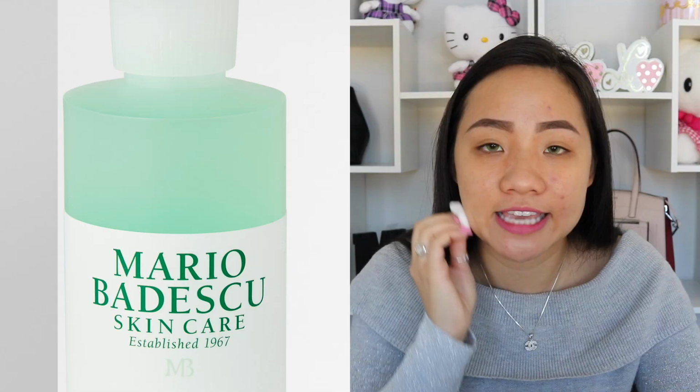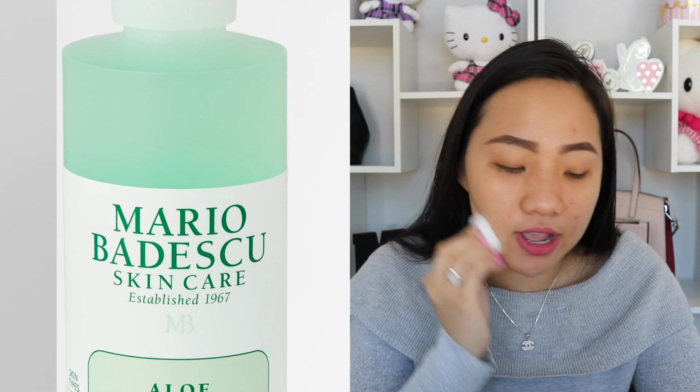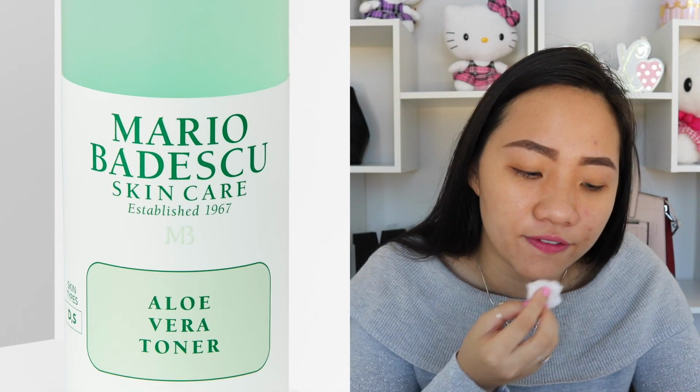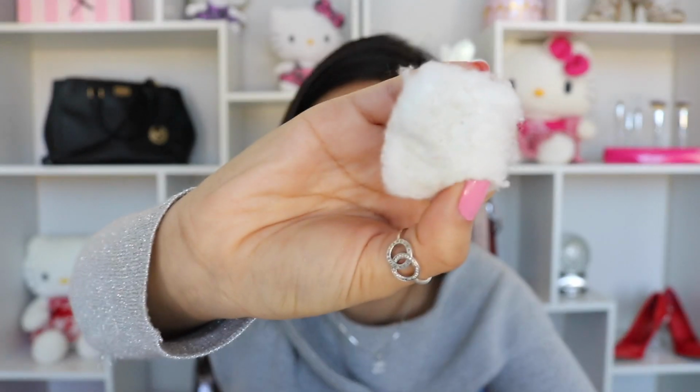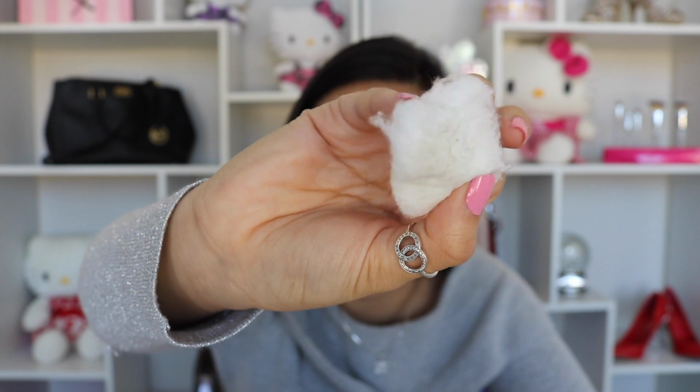And this is a great product I will recommend for anybody. So if you have sensitive skin or your skin cannot take alcohol, then I recommend using the aloe vera toner because it's alcohol free, and it's really nice. I have used it before. It leaves your skin tingly and refreshing. It's super nice. I hope you can see it. There's some dirt on there, and then you're going to toss this away.